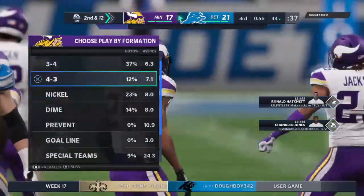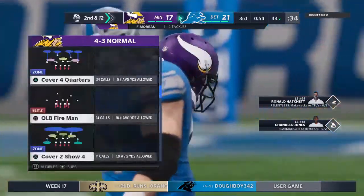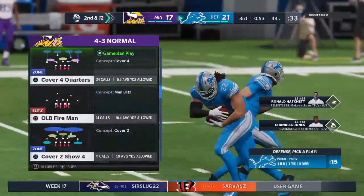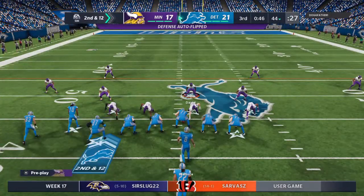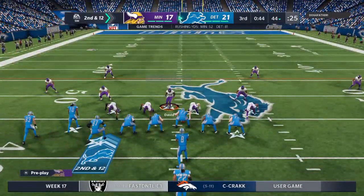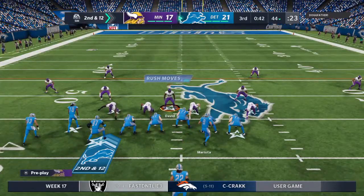2 yards the loss, 2nd and 12. With his size, he's a tough man to bring down, but they do a nice job there stopping his progress and not allowing him to get back to the line of scrimmage. 2nd and 12 now at the 44-yard line.